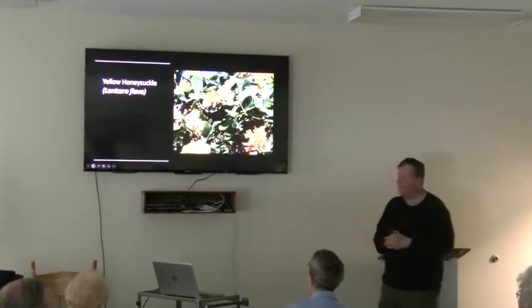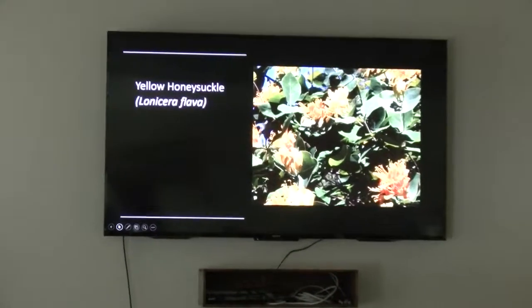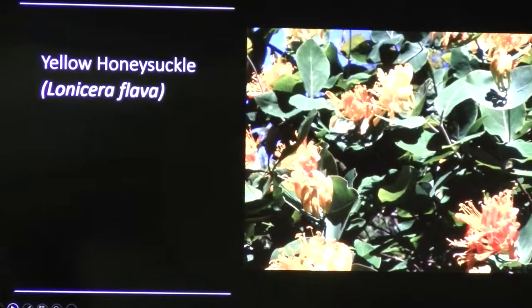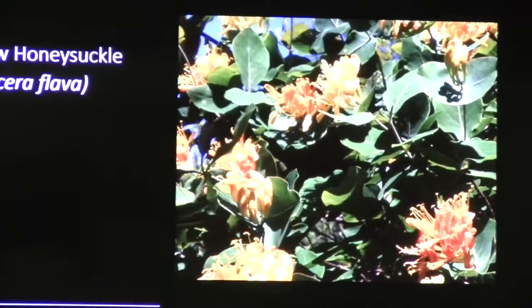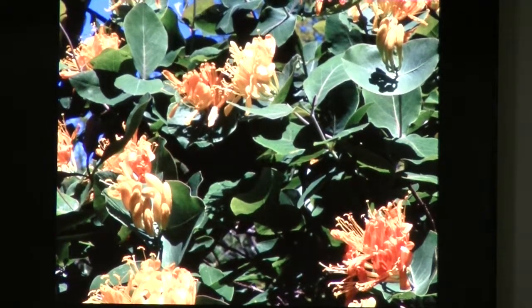Yellow honeysuckle, that's a nice one. It's another one that's commoner to the Ozarkian region. It likes rock outcrops, sunny slopes with mafic rocks, basic soils. Some of it grows not far from where we're sitting. It's my favorite honeysuckle, wild honeysuckle. I like it better than coral honeysuckle even. It's beautiful.